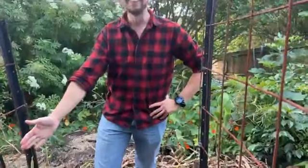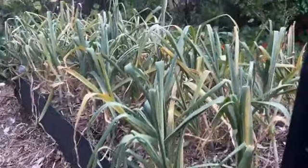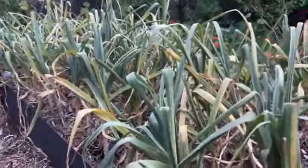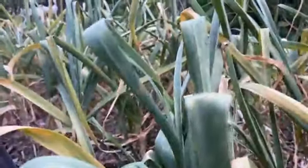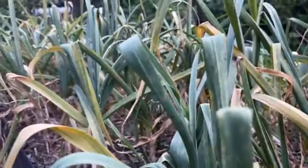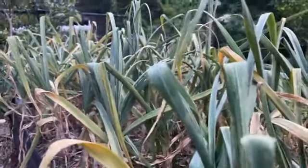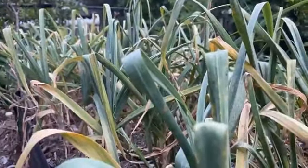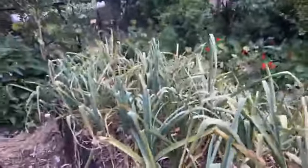Now, what about this? Hold the phone, everyone. Can I just do a quick little cut? Look at this, garlic. This bed is absolutely chockers with garlic. Recently, we pulled up an entire bed like this, and it fed our family for 9 months. We eat garlic a lot, but this bed is only 2 meters by 1 meter. It will save you so much money at the shops. It's just unreal, and it's simple.